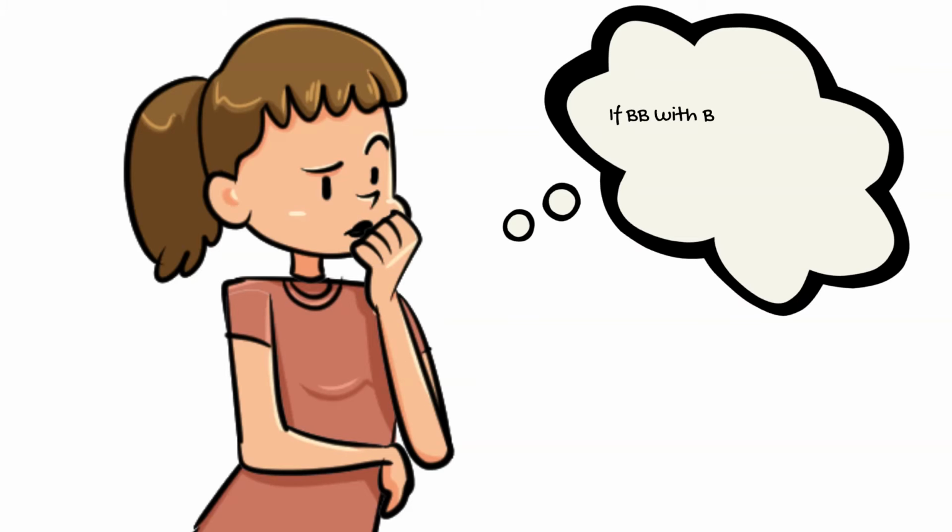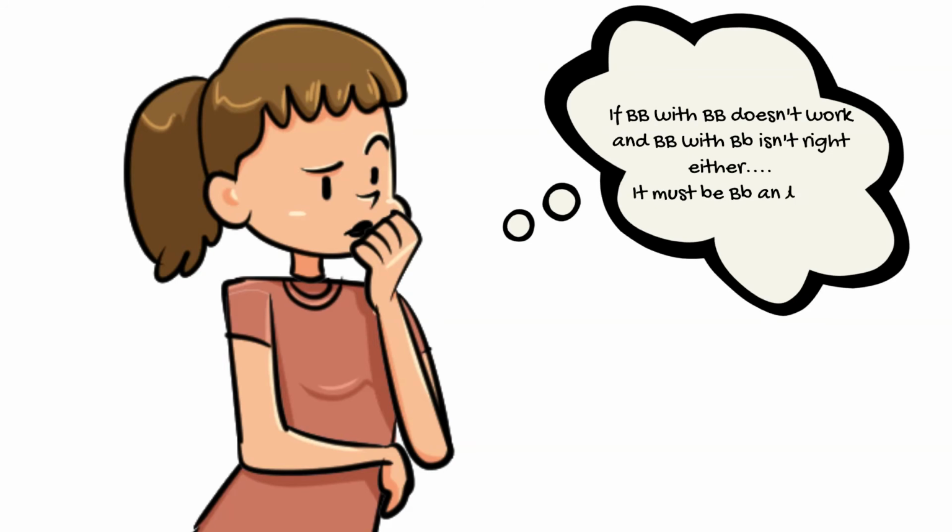Okay, if both parents having two copies of the dominant allele doesn't work, and one parent having two copies of the dominant allele and the other having one copy of the dominant and one copy of the recessive allele doesn't work either, then it must mean that both parents need one copy of the dominant and one copy of the recessive allele, right? Okay, let's see what happens when mum and dad both have one copy of that recessive allele.